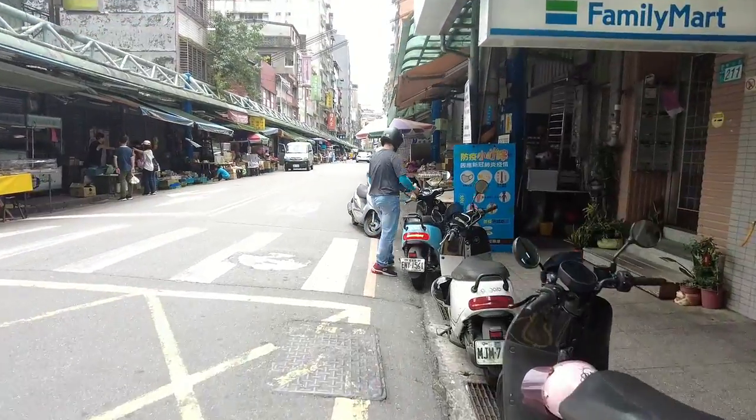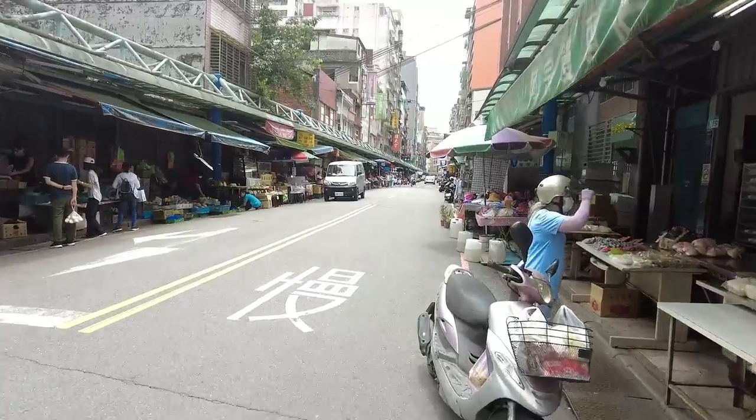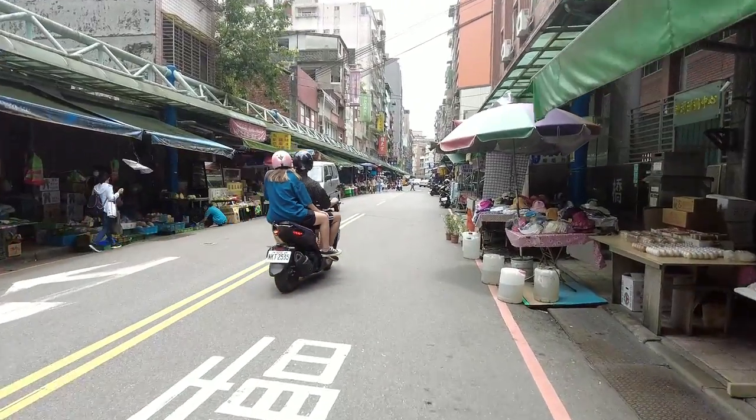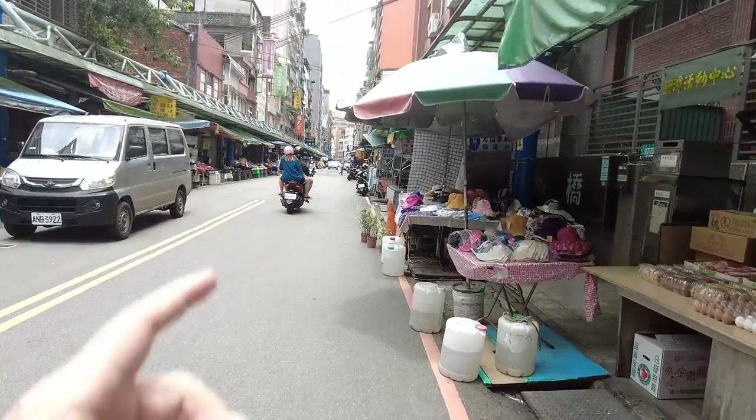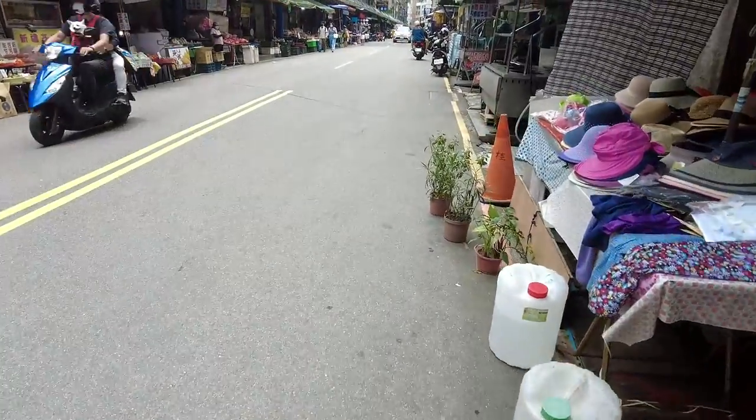All right, guys, this is the Old Street District. At night, it's a night market. During the day, it's a bit of a day market. So let's check it out. We're gonna walk to the end to the ferry, and then we're gonna walk along the famous water district as well.